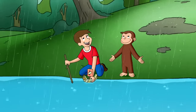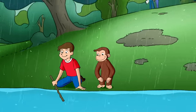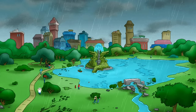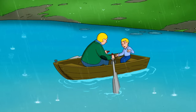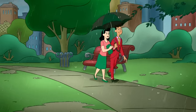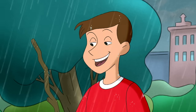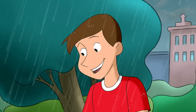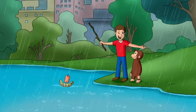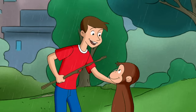Oh man, this is great. I can see if my boat holds up in bad weather. She takes a dripping and keeps on floating. My history teacher's going to be so impressed. I mean, I actually did my homework. I need an A to pass the class.